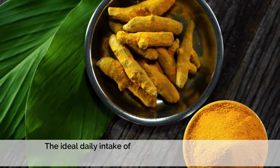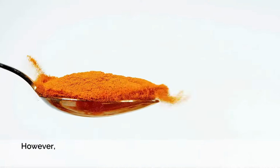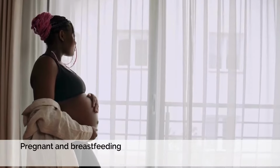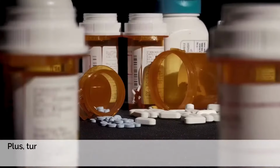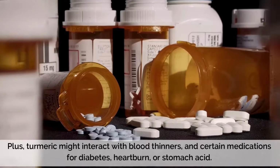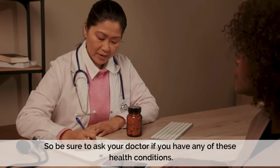The ideal daily intake of turmeric for liver health isn't definitively established. However, studies suggest that dosages between 500 milligrams to 1 gram per day might be beneficial. Pregnant and breastfeeding women should avoid taking curcumin supplements altogether. Plus, turmeric might interact with blood thinners and certain medications for diabetes, heartburn, or stomach acid. So be sure to ask your doctor if you have any of these health conditions.